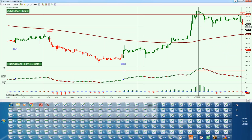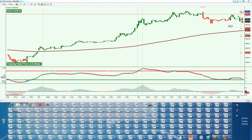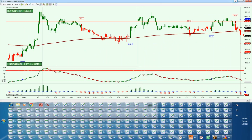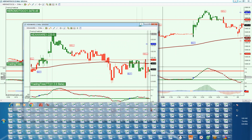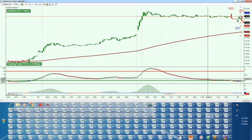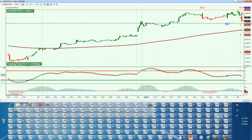This should be a technical sell. We'll still wait on this, or else you can short it at 493. 576. You can short HDFC for a target of 1251. The next target for Hindalco will be 147.70. Can short Hind Petro at 1294.